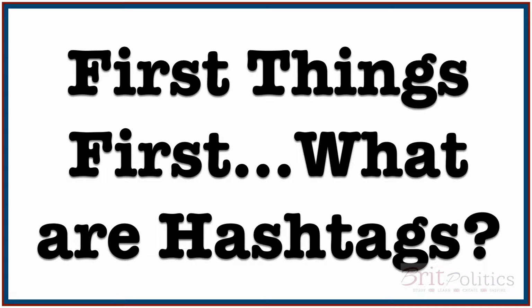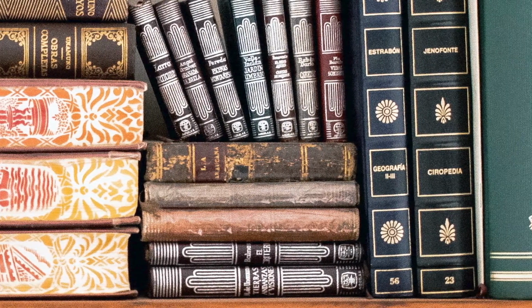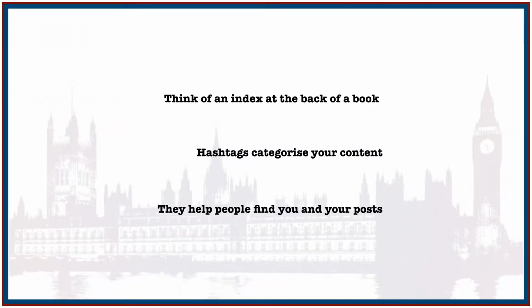So really quickly, hashtags are like the index you see at the back of a book. You know, that bit where hundreds of pages have been categorised. So if you only want to read that one page about Mary Queen of Scots, you can find it super quick on page 57. Well, using hashtags on Instagram is similar.